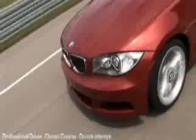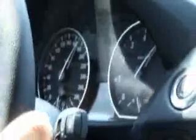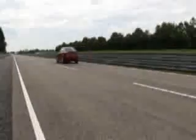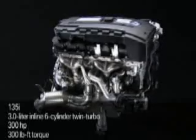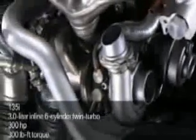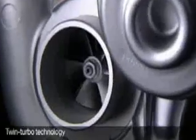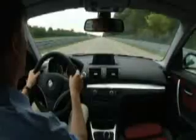The 135i twin-turbo engine was designed to improve efficiency while increasing performance. We didn't want to take what is done by everyone. We wanted to go beyond. We wanted to develop something new. So special about this engine is that we combined the high-precision injection with a turbo. We have a very smooth torque development, and we have efficiency which is not known so far.